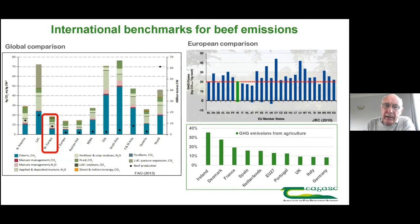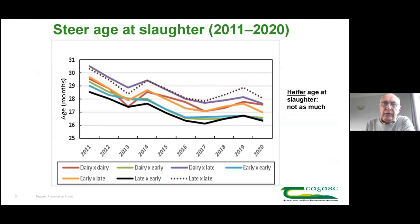Okay, so if we're being asked then to reduce the age of slaughter as a way forward, let's start with where are we right now. If we look at the last 10 years, from 2011 to 2020 being the last year we have slaughter data for, we see that there are seven different categories of animals. They're all either beef from the dairy herd or beef from the suckler herd. And we're seeing that there's a downward trend in age over the past 10 years.